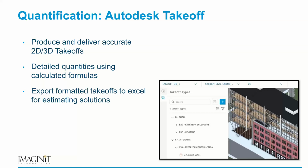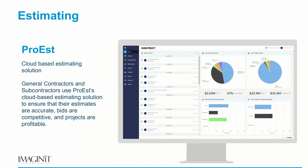So even though this is part of the pre-construction bundle of solutions, Takeoff does integrate very well with the other ACC products. So if you're getting models from a design team, or if you're a subcontractor being shared a model from a general contractor or a construction manager, then you can utilize that information both in 2D, so markups on takeoffs in PDFs, or utilizing those 3D Revit models. So really, the power here in Takeoff, its strength is definitely in the 3D arena.